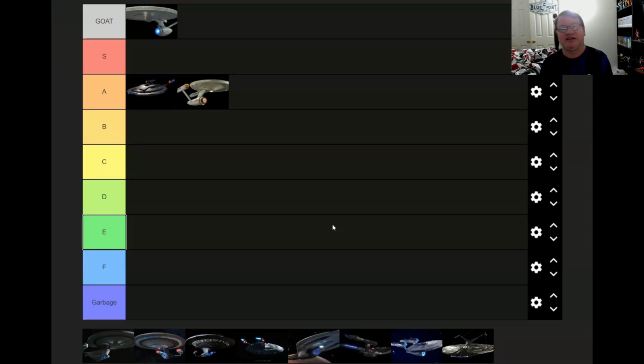But other than that, I love it. I love the way the lettering is done. I love the way the whole plating looks. I love the way the numbers are spread out on it. It's just my favorite Enterprise. I absolutely love this design.